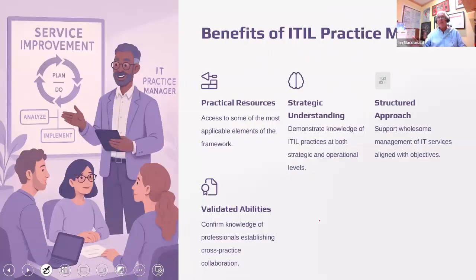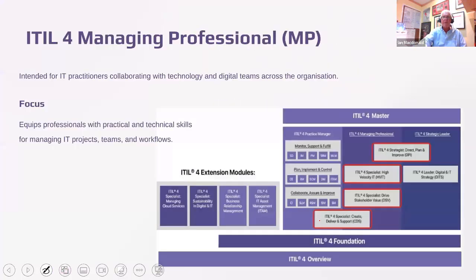Okay, so again, the benefits of practice manager: understanding the more detailed ways of working, close to maybe the day job, understanding how your practice relates to other areas, so how those interfaces can be best worked, etc. And again, it understands things from that ITIL strategic perspective. And even if you think you're doing it and you're doing it well, it gives you a structured approach in terms of how to ensure things have been established and set up the best way, and on a more continued basis we can improve those.